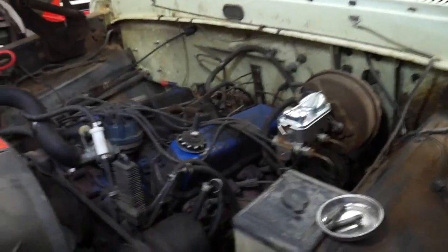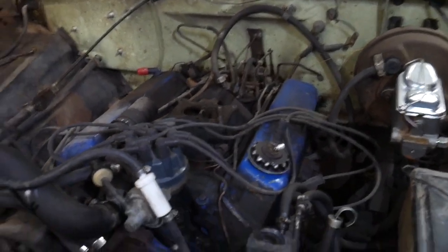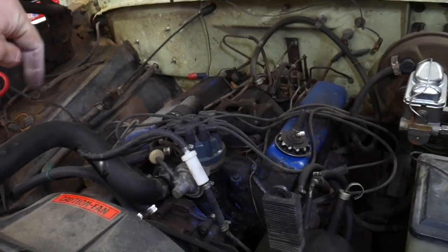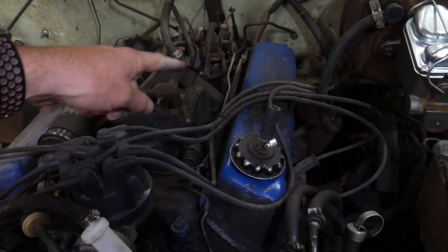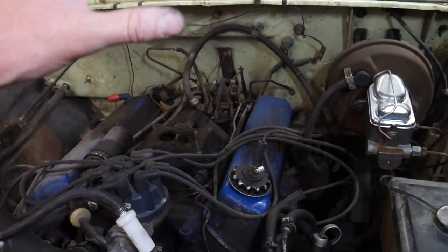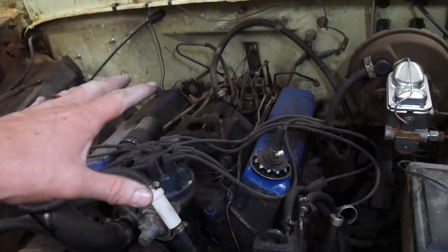Over here on the truck, turn some light on. I just got back from the O'Reilly's and got valve cover gaskets. Basically, I'm just gonna get in here and clean everything here on top. Everything that I touch, I'm gonna clean real good so that it's pretty obvious that I touched it.